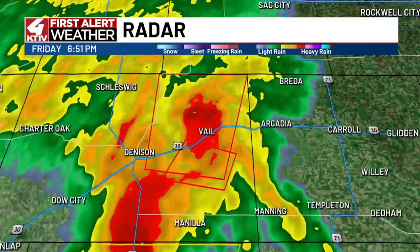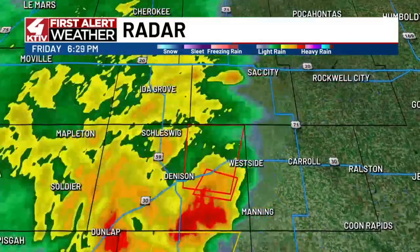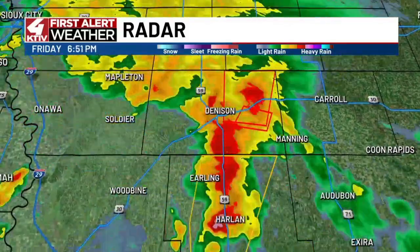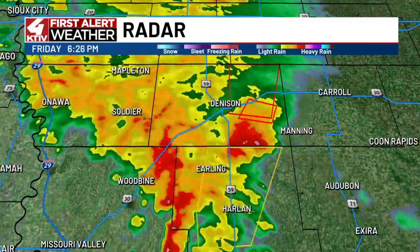Now, as this continues to try to push its way to the north, we're hoping it's going to be hitting this more stable air mass that has been keeping a lot of these cells a little farther down to the south, and maybe we'll get this thing to finally fall apart. But in the meantime, there is some really heavy rain coming down all the way along Highway 59. Boy, you head south of Denison, I guarantee you that is a lot of rain coming down.